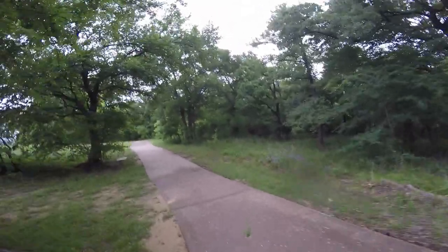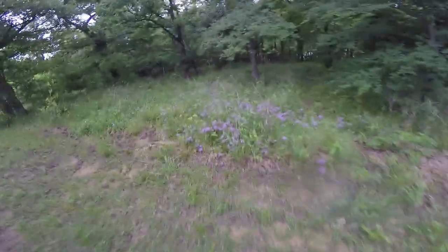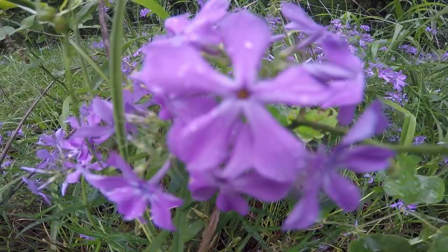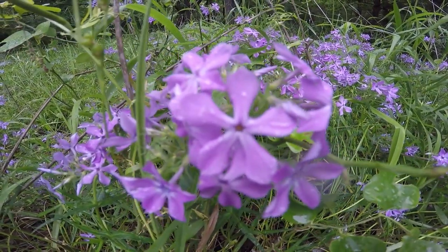Kinda get shielded from this rain a little bit. Oh, here you go. Look, Ev. More cool little flowers. Just running into all sorts of naturey nature today, aren't we? Yep.